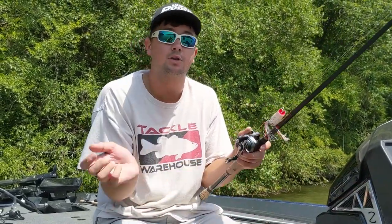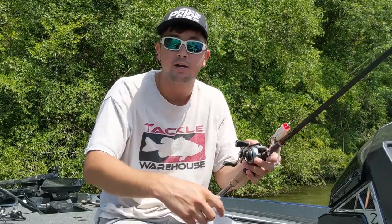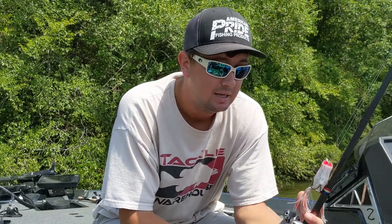You work with the rod and the frog. You cast it out and you work the frog with the rod. All you do with the reel is reel up slack. So for that, you always want to use as fast a reel as possible. Just like if you're fishing a jig, you work the jig with the rod, you want to have the fastest reel possible because you're only picking up slack with it.